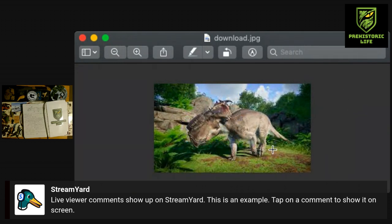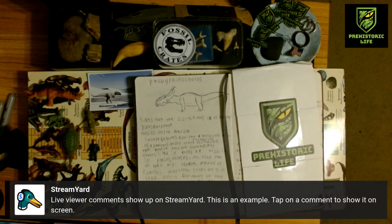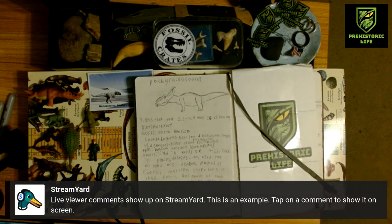Pachyrhinosaurus. It's actually in more places than just the Prince Creek Formation. But yeah, so let's get into some measurements. It's about 9.8 feet tall. It's about 2.2 to 4.4 tons. I just realized I put tons long. It's 26.25 feet long.